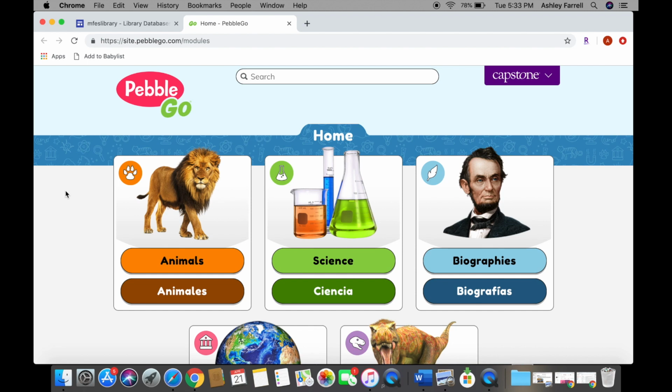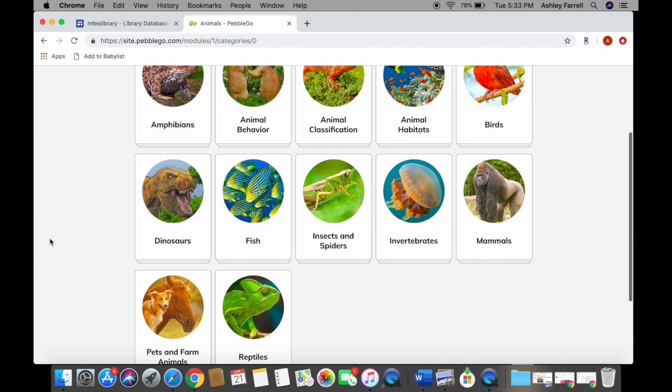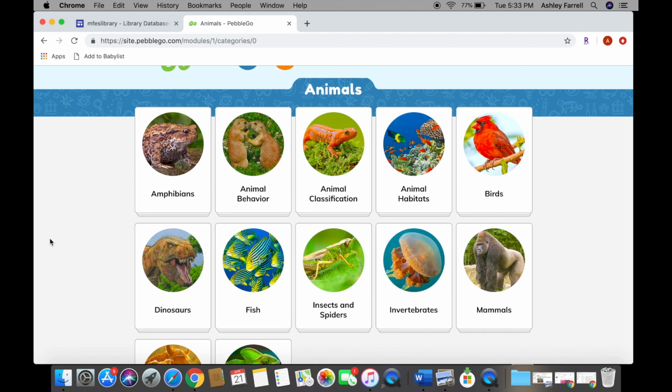So to pick your animal, you're going to click on the Animals tab. And you're going to see tons of different categories of animals. And within these categories are more choices for animals. When you roll over these categories, it's going to talk. It's going to say the titles for you. So I'm going to choose an animal that seems really fun and interesting to me. So when you choose an animal, really take some time to look through these. There are so many choices that you might not have even realized. So it's kind of fun.